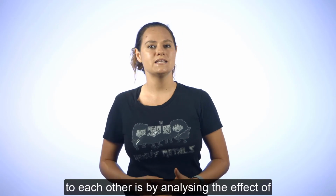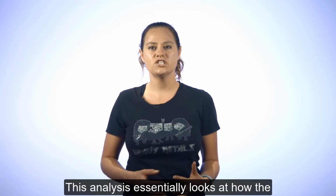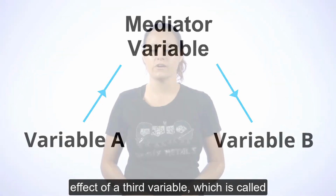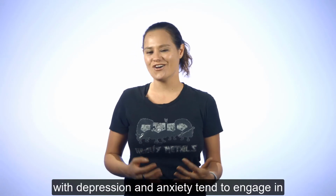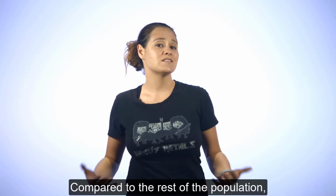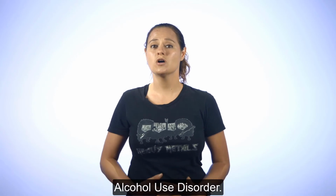One of the techniques used to investigate how lots of different variables relate to each other is by analysing the effect of mediator variables. This analysis essentially looks at how the effect of variable A influences variable B via the effect of a third variable, which is called the mediator variable. To give you an example, we know that people with depression and anxiety tend to engage in more harmful drinking habits. Compared to the rest of the population, they also have a greater risk of developing alcohol use disorder.